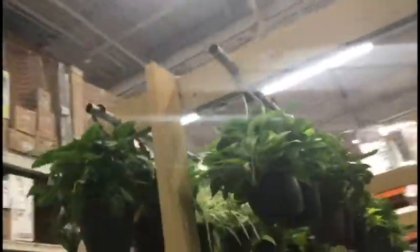Alright. More jade pothos and marble pothos. Mostly pothos. Ooh. Hold on, what is that? It might just be... Okay, this is just a heart-shaped philodendron.